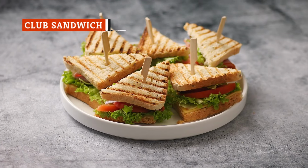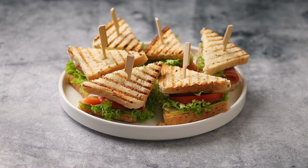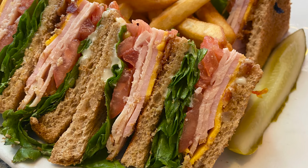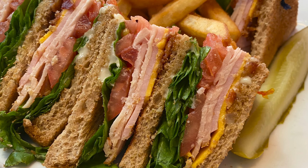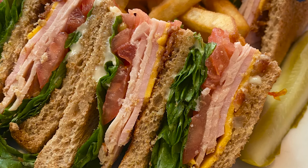Today, the club sandwich might seem like a modest dish, but it was associated with luxury in the 1950s. It was an ode to the post-World War II era of economic growth and abundance, thanks to its triple-decker style and colorful fillings. It was considered so opulent that the sandwich was often served at fancy social clubs.